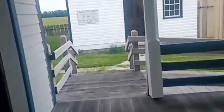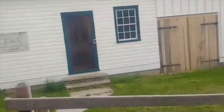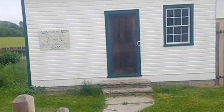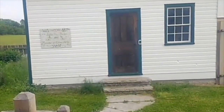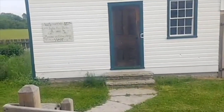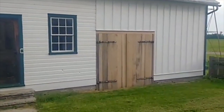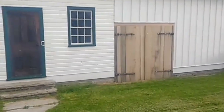Right outside the back door is the workshop, where a lot of items for the farm would have been repaired, made new. Whatever they needed, they produced a lot of it themselves. And next door is the buggy house, where the buggies would have been kept to be able to go to town or whatever else they might want to do.